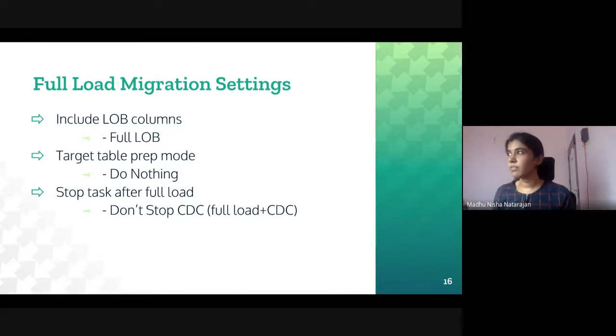Say, for example, we ran into certain issues where the Boolean data type was not properly migrated when we tried to infer the schema itself. So we thought of creating the schema of the target table manually in the target database, and then we turned on this do nothing mode, which will make sure that it doesn't disturb any of the existing records or the schema in the target table, and just migrates the data from source to target. That's the reason why we went with do nothing mode.